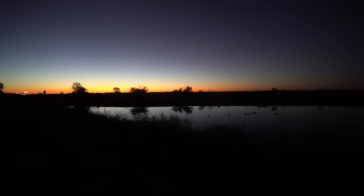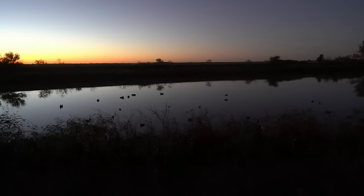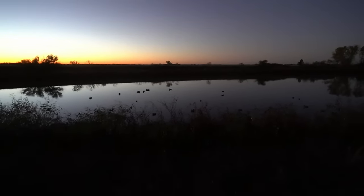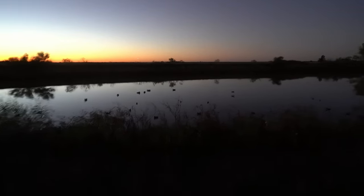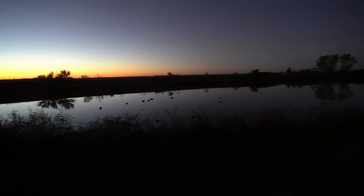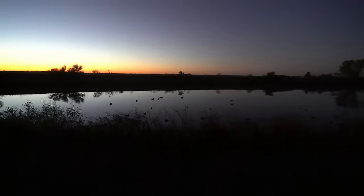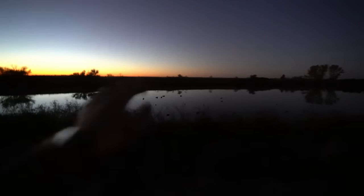Oh, here we are. We are sat up. We have a decoy situation. They have moved. That means the weights are not long enough to touch the bottom. I was afraid of that. This is first time hunting this pond, and it is deeper than I figured. So they are gonna be continuously scattering out where they wanna go. Wherever the wind blows them, that's where they're gonna go.